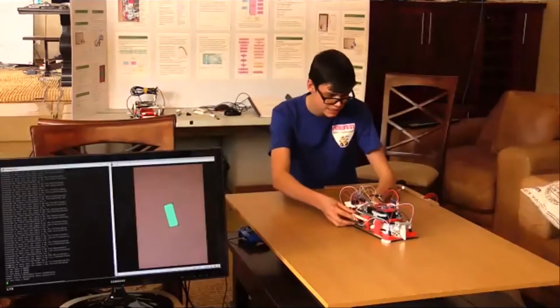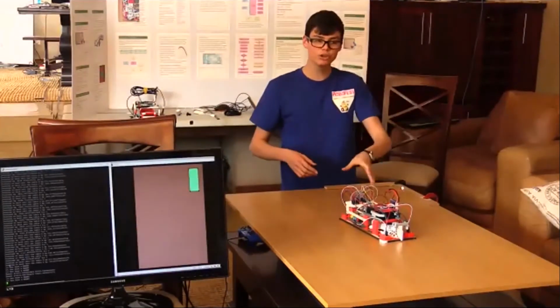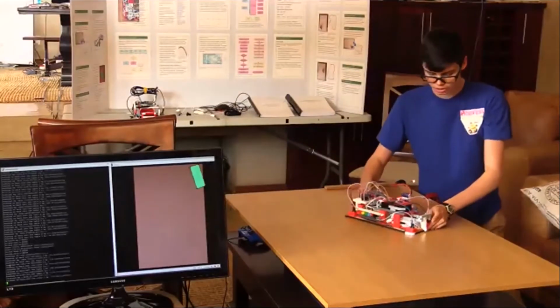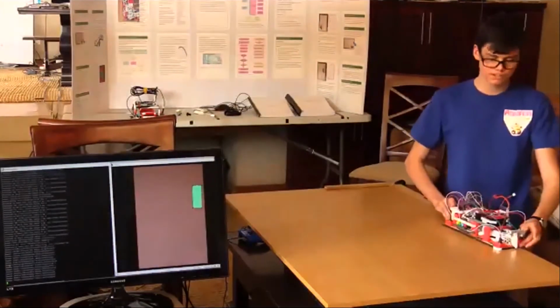I'm going to put it in the middle of the table at a bit of an angle and reset the position. It's at an unknown position and an unknown orientation. Now as it goes along, maybe along this edge a little bit, the more edge events it gets, the better.